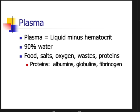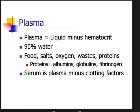Okay, and then lastly, proteins, fibrinogen, which we'll be talking about when we talk about the process of making blood clots. So we'll see that towards the end of this lecture. Okay, serum. You may have heard people talk about blood serum, and that is the plasma without your clotting factors, okay? And so that's actually this fibrinogen right here.